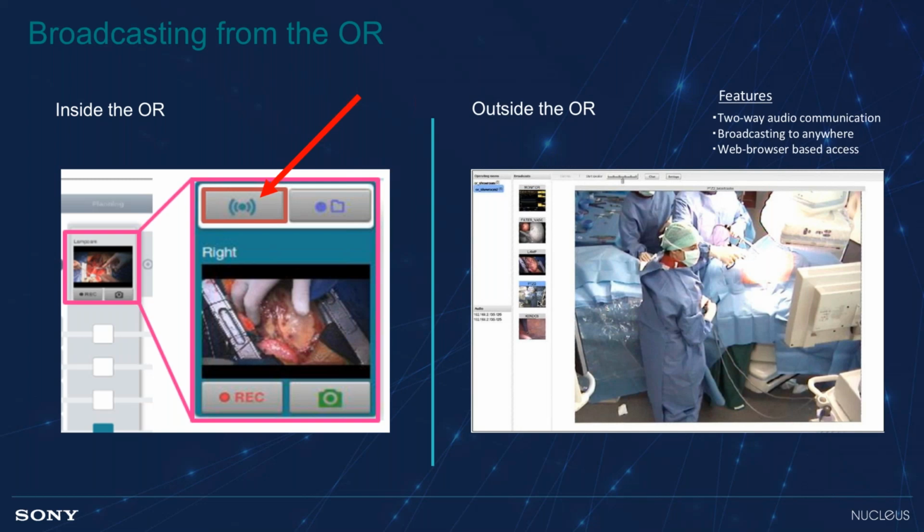This slide here shows a procedure underway. Broadcasting has been enabled, and we can see the remote user is logged into the NUCLeUS interface using a web browser and has 5 sources to choose from. To enable broadcasting on any source, the nurse in the OR simply taps on the source preview and then taps the broadcast button. That's it. The same is also true in reverse.